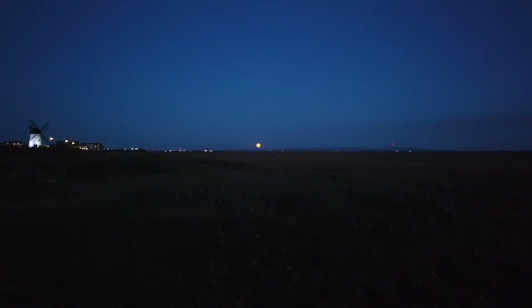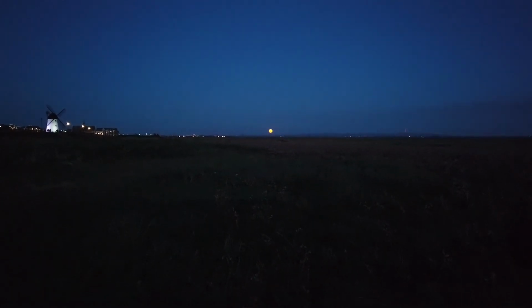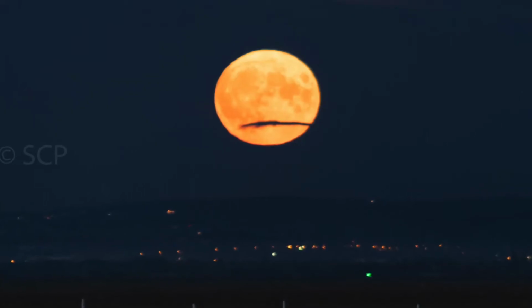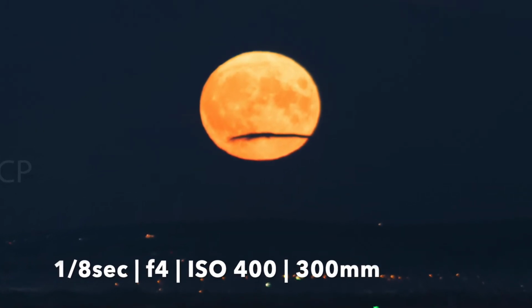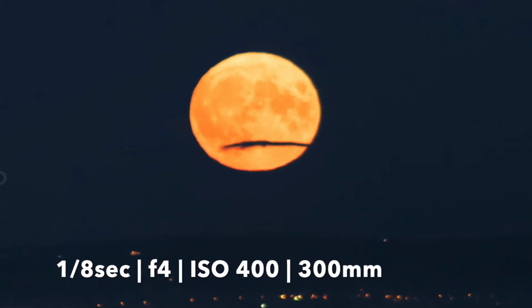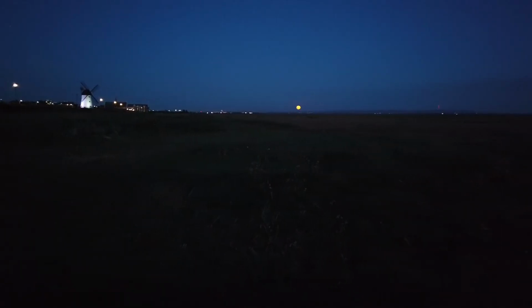You know what? I'm just going to show you on the screen now. There's a really strange cloud going across. I thought that there was something in the way of the moon, but it looks like he's got a moustache now. Check out this picture. That is amazing. I wondered what that was then.